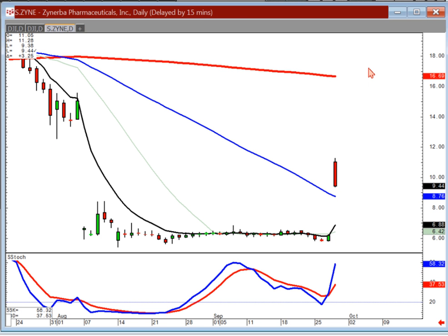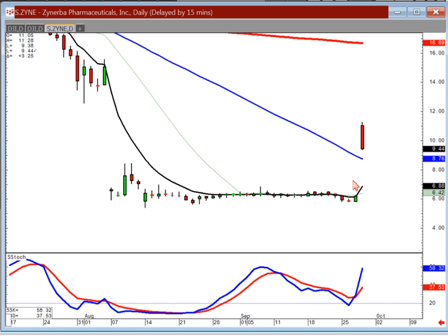ZYNE, this is what you call a message. The message is they've gapped it up, but there was profit taking. So what do you want to watch for? You want to watch to see when the profit taking is over based upon probably a candlestick doji or hammer type signal. And then you can start buying it once the profit taking is over, because the message was they wanted to get into this one with great enthusiasm.